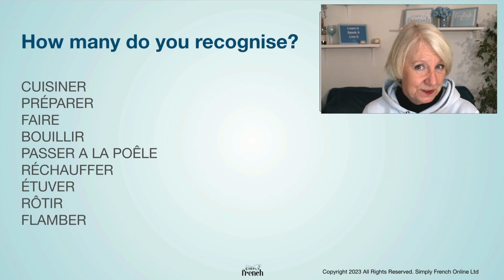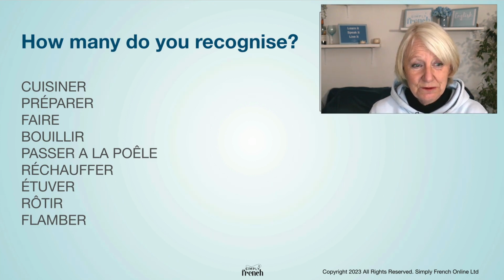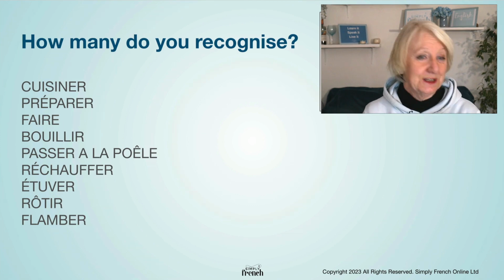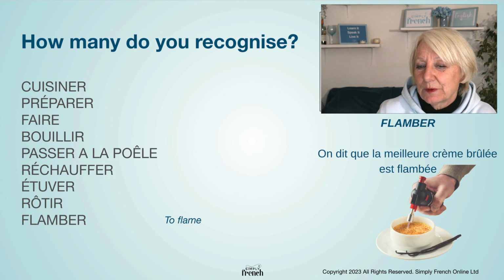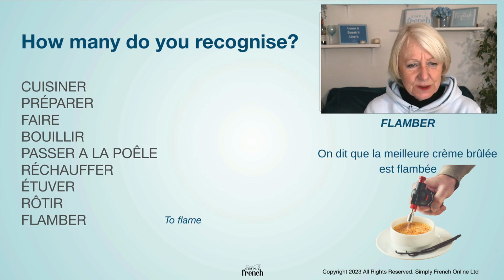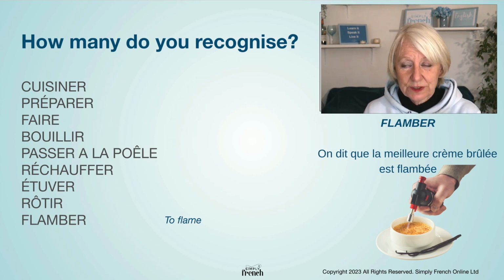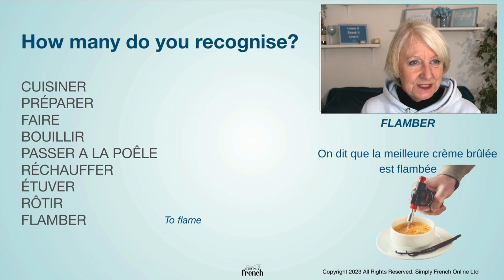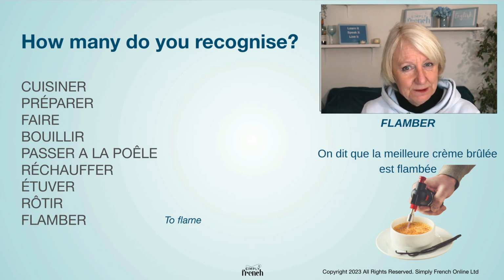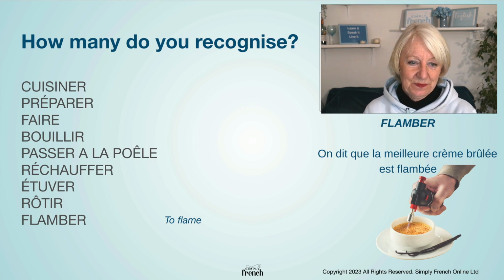Flamber. I think most of us who are familiar with cooking might know flamber for your crème brûlée, for example. To flame. On dit que la meilleure crème brûlée est flambée. Can you see how it's not just about presenting the vocabulary? It's really about which vocabulary would suit you, and then make something with it, do something with it. Start putting sentences together that you would use in your life, because memorizing lists, it's not only boring, it's ineffective.